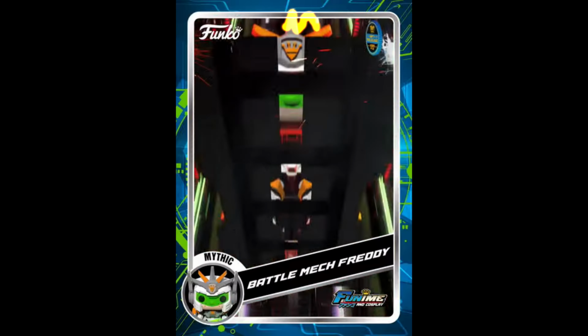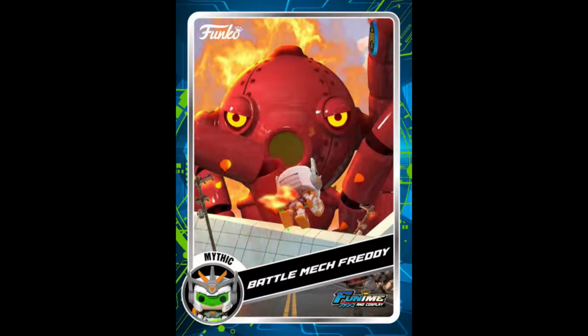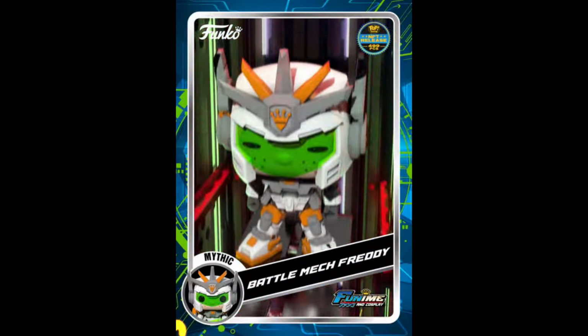Okay, really quick, we're gonna go over the seven redeemable Funko Pops in this collection, starting with the Mythic Battle Mech Freddy. This was a must-have for any serious collector. That's why when they sold out, the queue just dropped crazy. So people were online trying to get it. Hey, I'm happy that Funko's bringing back those limited edition Funko Pops.